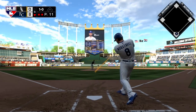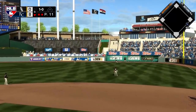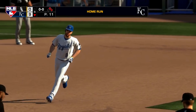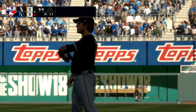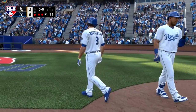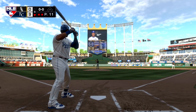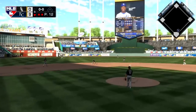Fulmer sets, kicks, and fires. And Moustakas gives us one out to right center field. It's going to carry. Outfielders look up, and it's going to carry over the fence. Mike Moustakas, the 3rd home run of the day for the Kansas City Royals. This time it's a solo shot off the bat of Moose, and it extends the Royals' lead to 9-0 in this one. Absolutely mollywhopping the White Sox.